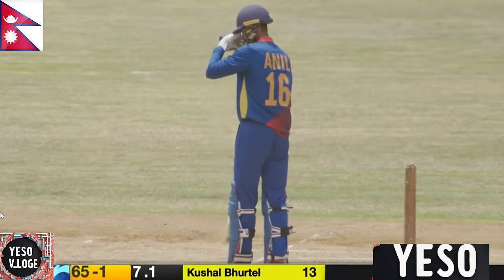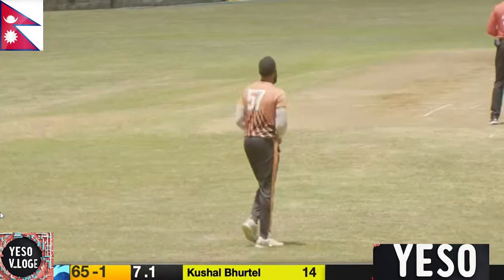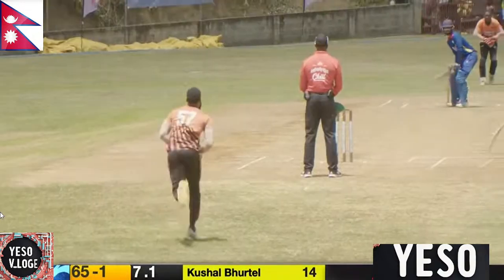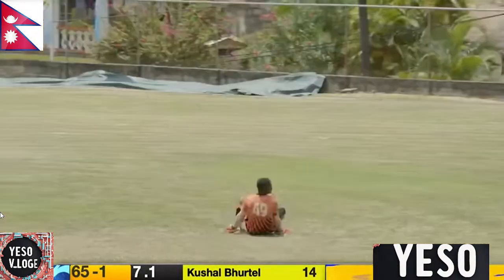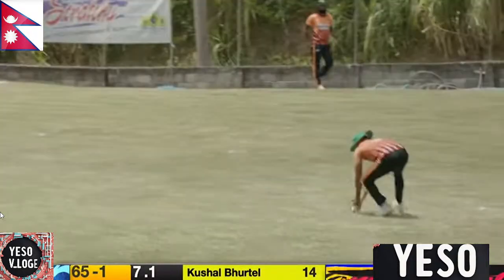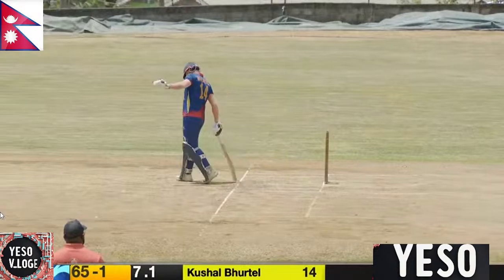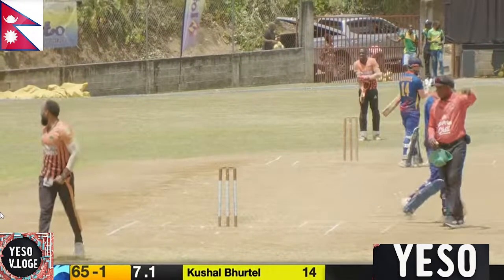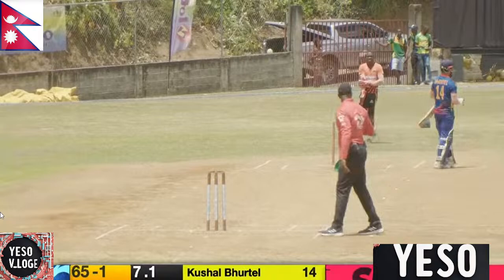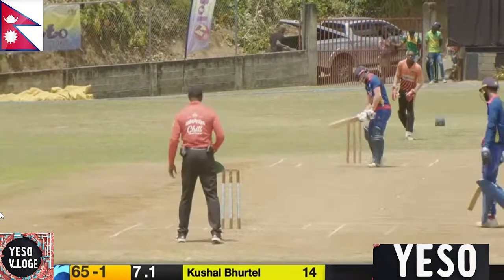So very good partnership here between these two. Some 62 runs. And it is flashing at that outside off stump, not taken cleanly by the keeper. And they scamper through for a bye. Let's wait. Yes, here comes the signal from umpire Butler. Total now on to 66 for 1 in over number 8.